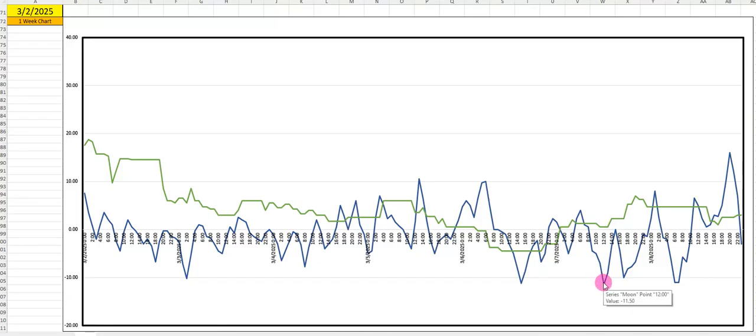Then on Friday, we're at these two spike lows at noon, and then one in the afternoon. That one, unfortunately, is after the close. So that's a look at the Astro Excel for the first week of March.